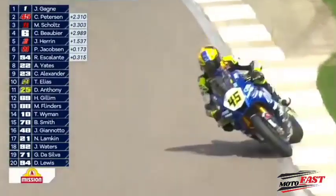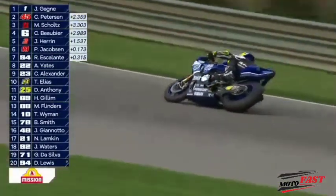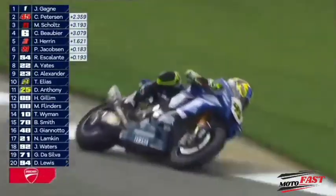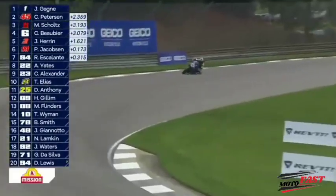Here's a good look at C. Peterson. He's about 2.5 seconds back, and he's braking later than he did before. It's way wide, way out there, way more comfortable than I'd be at curbing and getting that close to the grass. So C. Peterson right now, 23.6 for his teammate last time, 24.1 for Pete. Now about 2.5 seconds back.